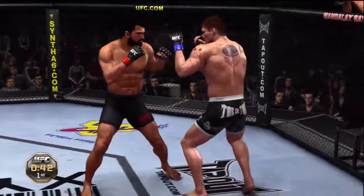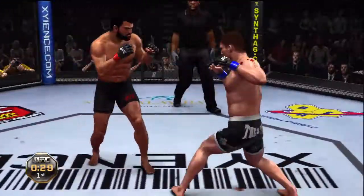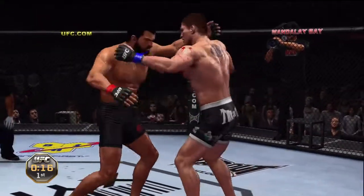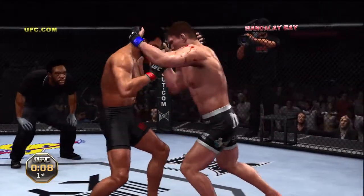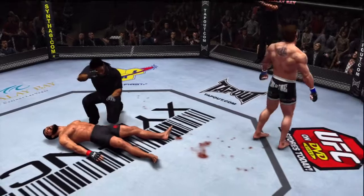45 seconds remains in the first round. Nice right hand. Oh, and punishing the midsection. Final 30 seconds, non-title fight, scheduled for 3 5-minute rounds. Big hook. Uppercut. And again. Big one. Right hand. It is all over.